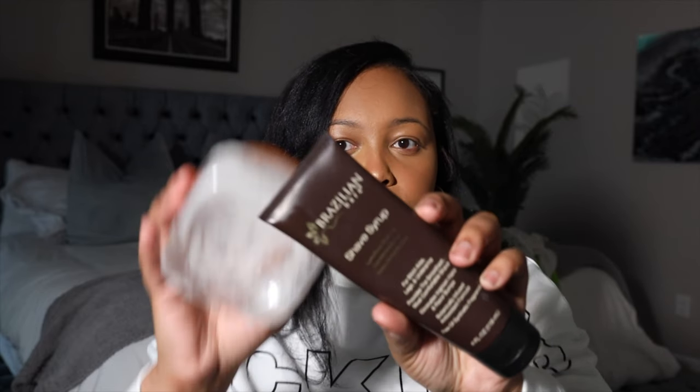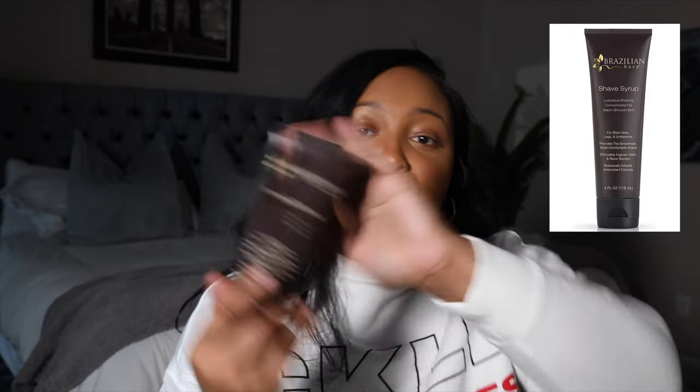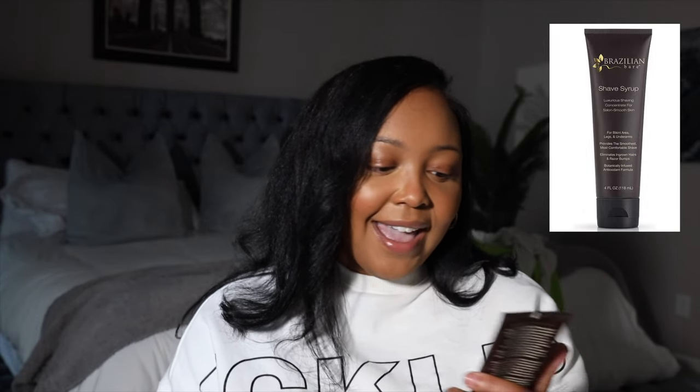I've been stuck on this Brazilian Bear shave syrup. It comes out just like the texture of syrup or honey. Well, it's not as thick as honey. It comes out as the texture of syrup. And ever since I've started using this, I have not had one single cut. Sometimes your girl be in a rush and the razor just get caught or something. I end up with a cut. But since I started using this, which I purchased from Target, I have not had any cuts.